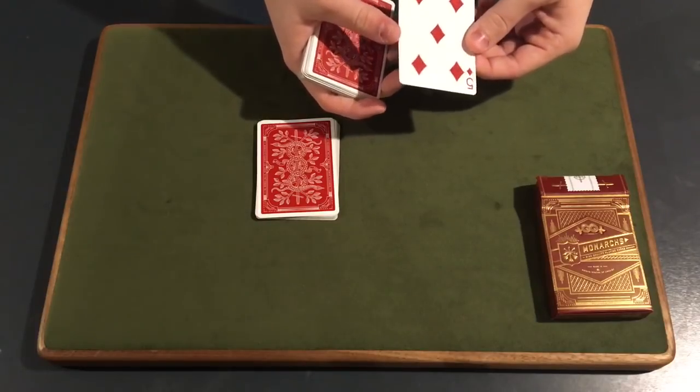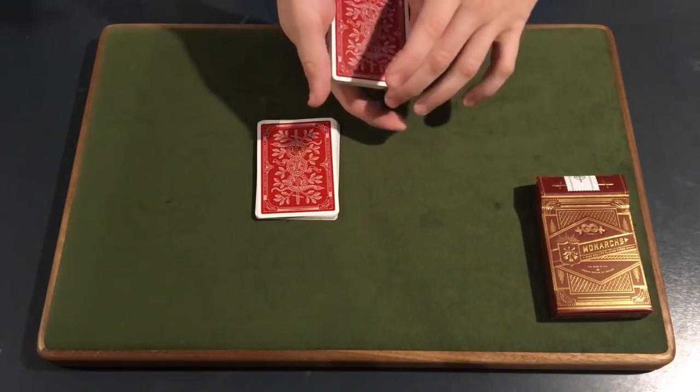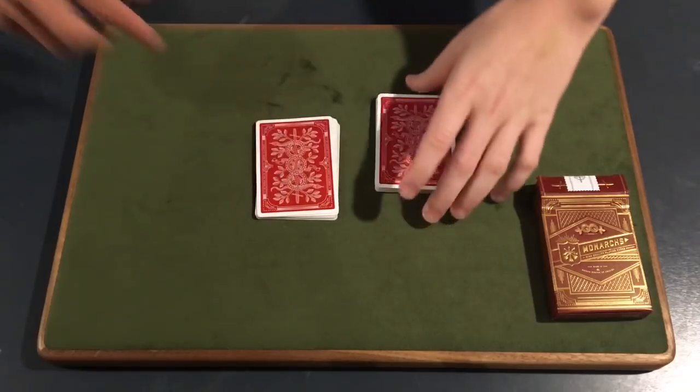Perfect. Okay, I'm not going to look at the card, okay? So make sure you turn the card face down, okay? Now, I want you to go ahead, place the card right there for me.